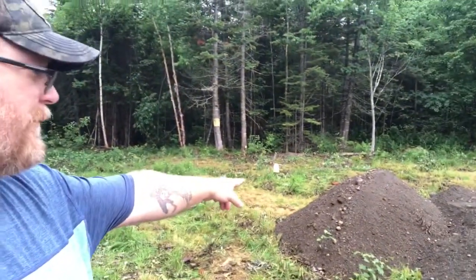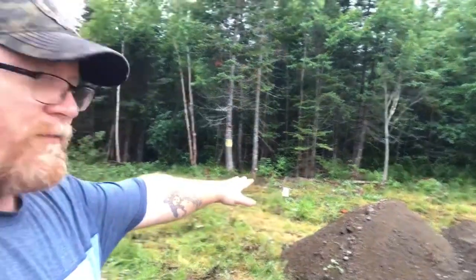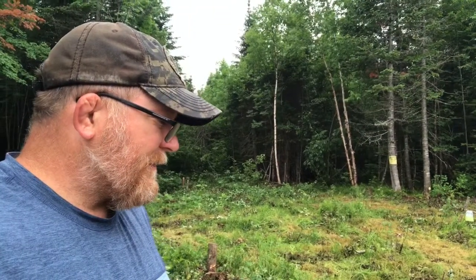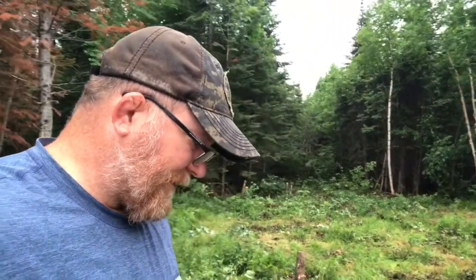In addition to the cutting in this backyard area that we want to create, we're also going to be dumping some gravel here, and we're going to make a nice little pad out in the back. So once we have the cabin up, we'll be able to have a nice little deck area in the back, or at least a pad where we can put a picnic table or whatnot.